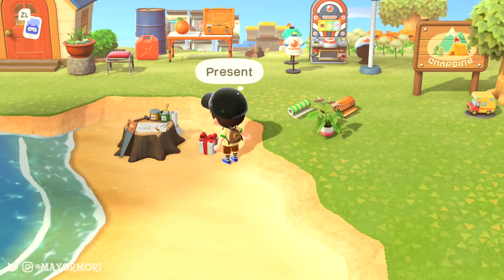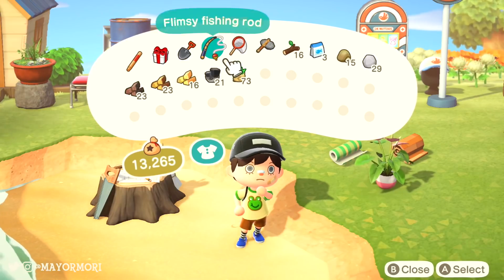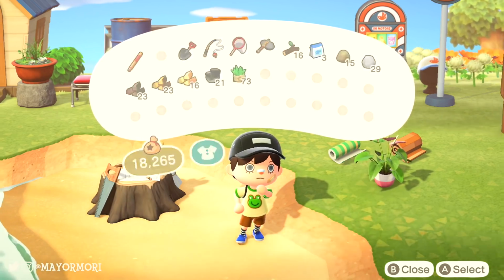Oh well, we can always craft another one. Right, let's see what this is. Please be a recipe. Where did it go? Where my slingshot was. Bells! I'll take it. Better than nothing.